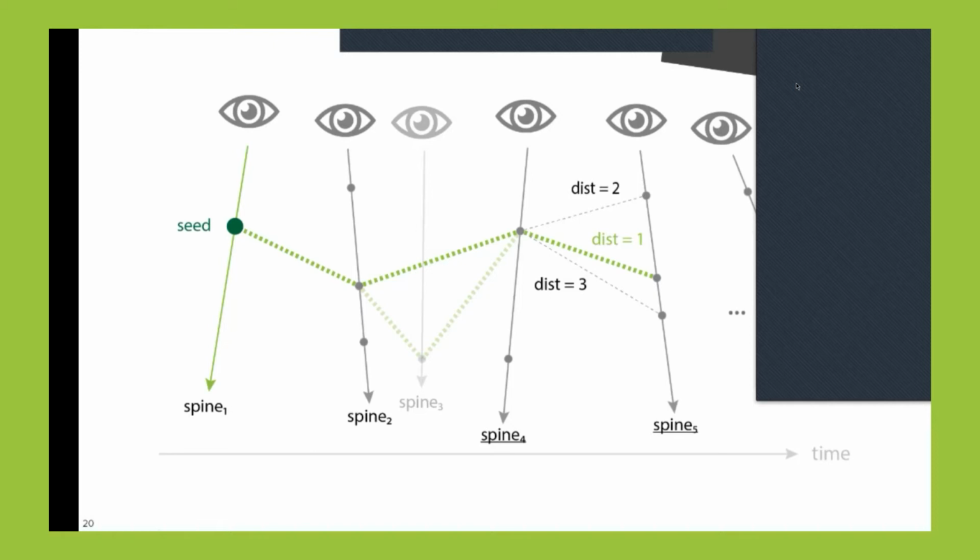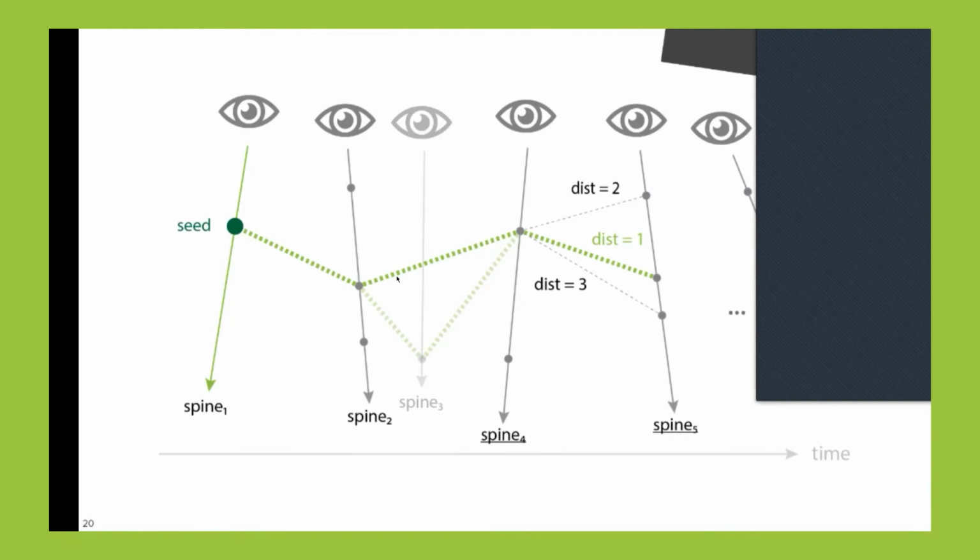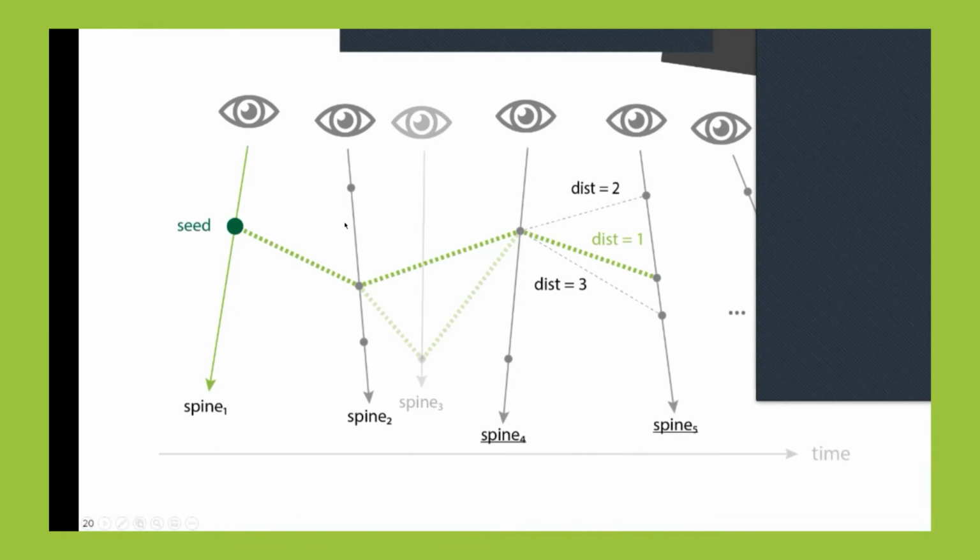So this is because we have to have an initial seed of what you want to track. And then we continue following what the user is looking at. What I've visualized here in this image are different detections that lie along this gaze ray where the user has been looking through the volume.